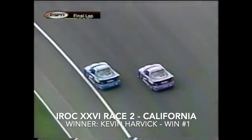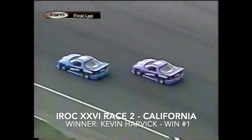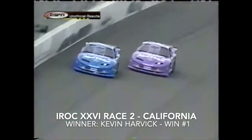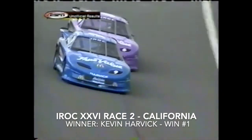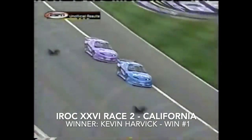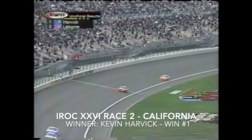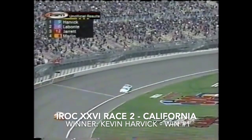Well, Labonte's probably got the preferred line if he doesn't push too bad, but Harvick makes his car really turn well there. And Bobby's going to be able to turn under him. Will he be able to beat him back to the line? Here they come off of corner number 4. They head to the line. Labonte is not going to do it. Kevin Harvick wins round 2 of True Value IROC 26.